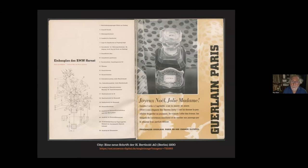Individual specimens sometimes can't contain sample designs showing how the type could be used. This one is for the City typeface by Georg Trump that Berthold put out in 1930, the same typeface that Paul Rand used as the basis for the IBM logo he designed in the 50s. This specimen is full of pages showing how the type could be used.